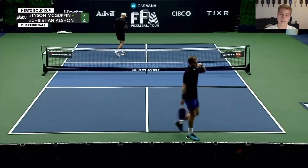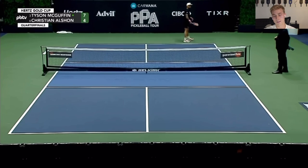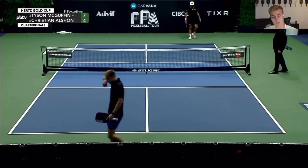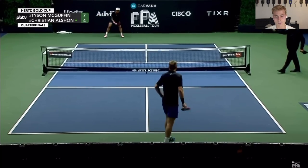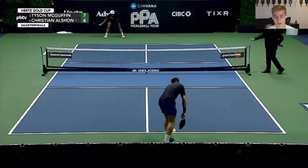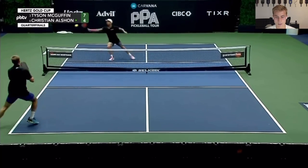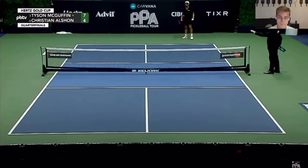That's just a bad backhand. Down the line at all there, Kyle. Yeah, he was clearly daring Alshon to prove to him that he could take that cross court. McGuffin one step. Did he serve again? Hold up, I need to see what I did with this backhand. I think Tyson's just standing all the way on the line. Yeah, Aaron, if he can get that return to the Alshon backhand.